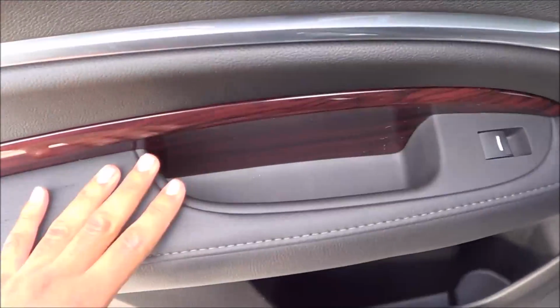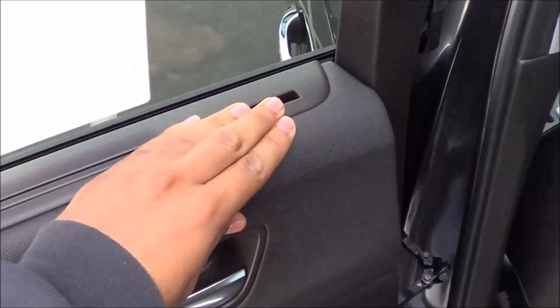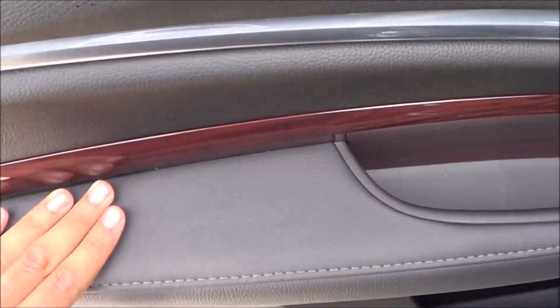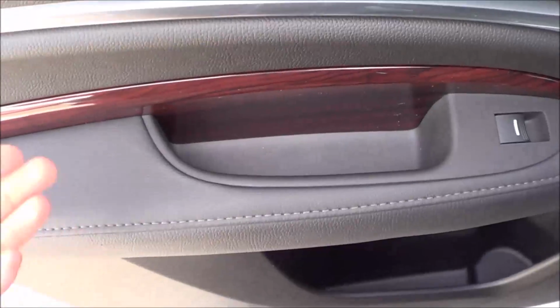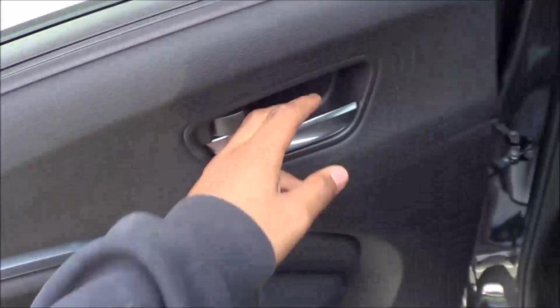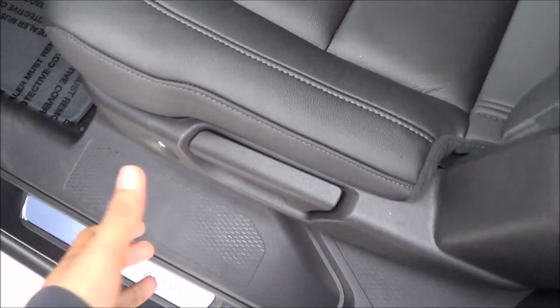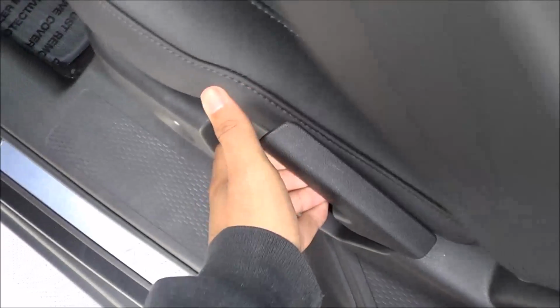Now build quality and materials back here do follow through. Still nice and soft touch on the upper door panel, mid door panel, and armrests, and you still have the pretty nice wood grain interior trim. We also do have manual rear sunshades back here. But like I said, if you want to fold the seats down, just pull this lever up like that, and the seats come right down.